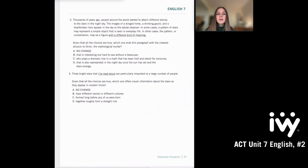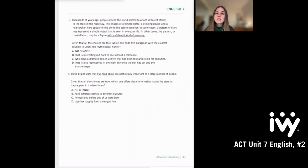Number 2. Thousands of years ago, people around the world started to attach different stories to the stars in the night sky. The images of a winged horse, a drinking gourd, and a heartbroken hero appear in the sky to the astute observer. In some cases, a pattern of stars may represent a simple idea that is seen in everyday life. In other cases, the pattern or constellation may be a figure with a different kind of meaning. Given that all the choices are true, which one ends this paragraph with the clearest allusion to Orion, the mythological hunter? Answer choice C here, who plays a dramatic role in a myth that has been told and retold for centuries, clearly is an allusion to the story of Orion.